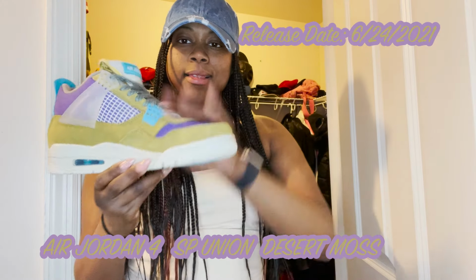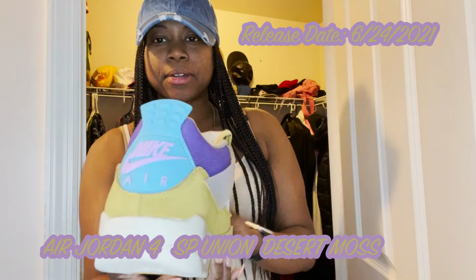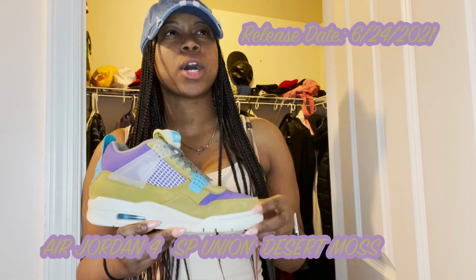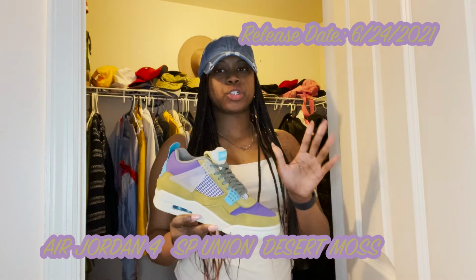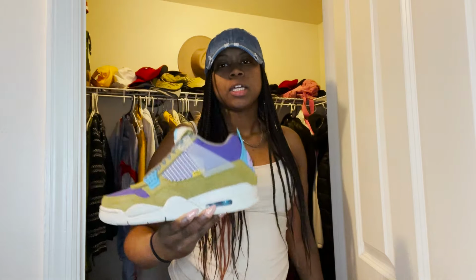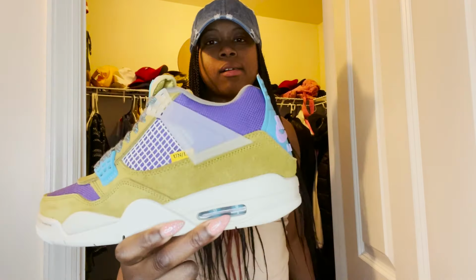So those are two shoes so far in my collection. I think I have more Air Jordan 4s and 1s, whether the Jordan 1 be mid or low or regular. But this is the Air Jordan 4 Desert Moss, with another Nike Air on the back. These came out this year in 2021, in the summer, I'm not sure of the exact release date. This is the second iteration of Union making a Jordan 4.